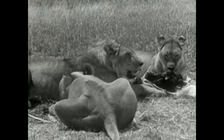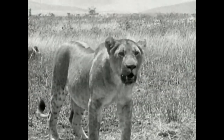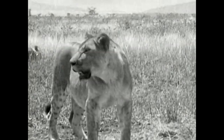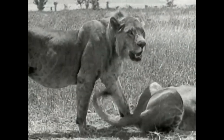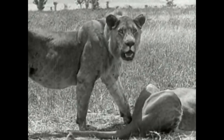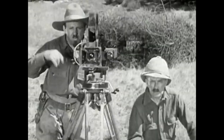So great is a lion's appetite that he must make a kill every 2 days in order to exist. The thousands of lions in this section kill hundreds of thousands of animals each year for food alone. In their natural state, active lions are seldom found with great shaggy manes, like those in a zoo, because the long hair is caught on bushes and torn by the thorn trees.